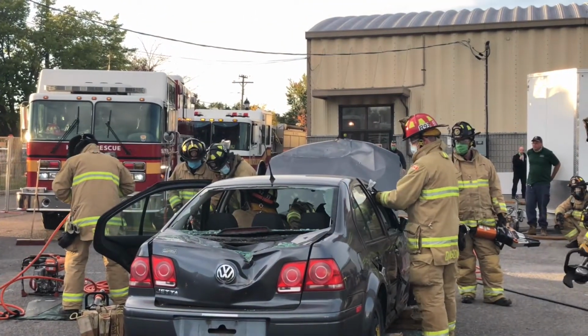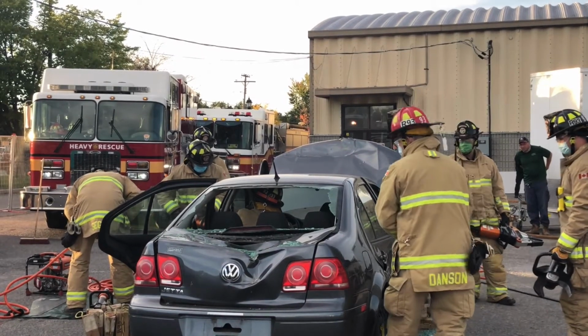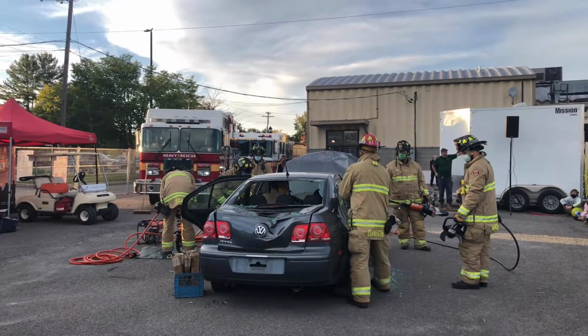When firefighters break glass or do anything else, they communicate to our patient inside that there may be some noises they're not used to. We don't like to surprise them. There's lots of noises going on. We are making progress.